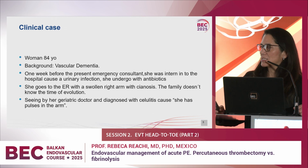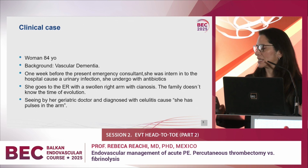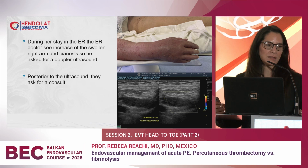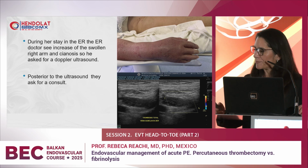She was seen by a geriatric doctor and diagnosed with cellulitis, like it was an infection, because she has pulses in the arm. That is the note of the emergency room. She stayed at the emergency room, and the emergency doctor saw the increase of the swollen right arm and the cyanosis, so he asked for a Doppler ultrasound, and he called me. Like you can see, there is a total thrombus of the subclavian vein.